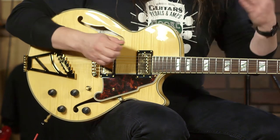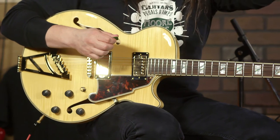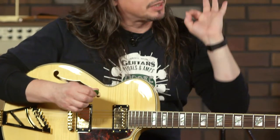Yeah, I mean, this guitar, it plays itself. It's a wonderful sounding, wonderful playing guitar, and the attention to detail is really spot on.